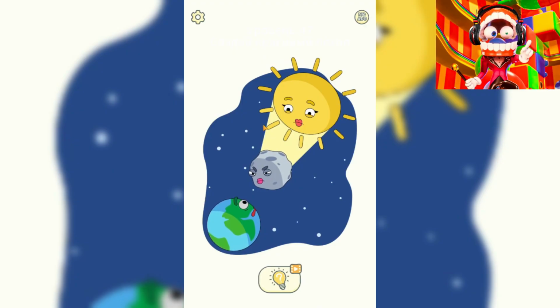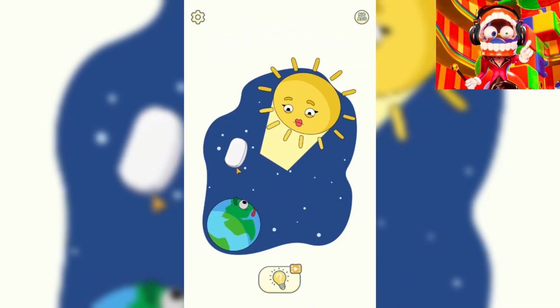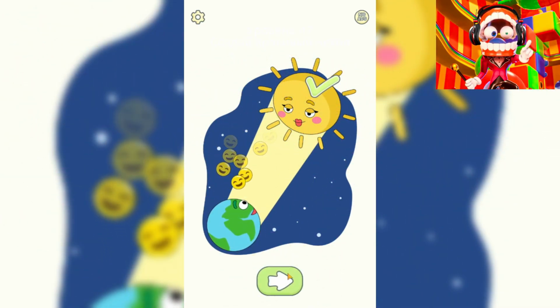Just look at this evil moon. It seems to me that she prevents the sun and the earth from communicating. Need to remove it. Great. Now the sun gives its light to the earth.